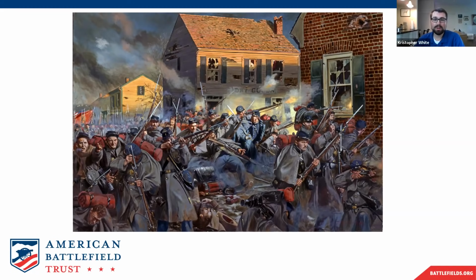So would they be wearing all these greatcoats? Maybe, because remember, the infantry have to carry everything with them. They either have to wear it, or they have to put it in a backpack, or they have to throw it off to the side of the road. So they may have been wearing greatcoats at the time.